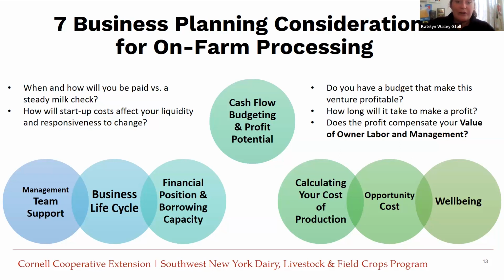Value-added processing requires a lot of time, requires a lot of management, and it's going to require a lot of blood, sweat, and tears from you as you're getting it started going. You need to be able to set up a system that you're going to be able to pay yourself back, to appropriately compensate you for the value of your labor and management during the initial startup time and moving forward.